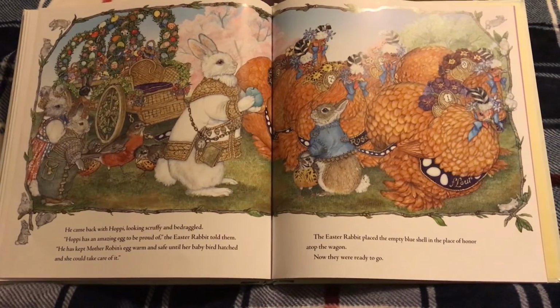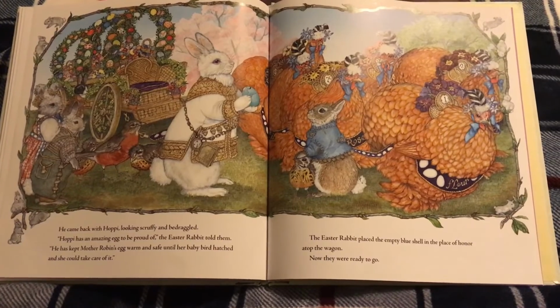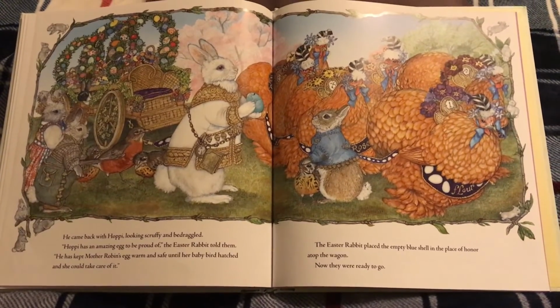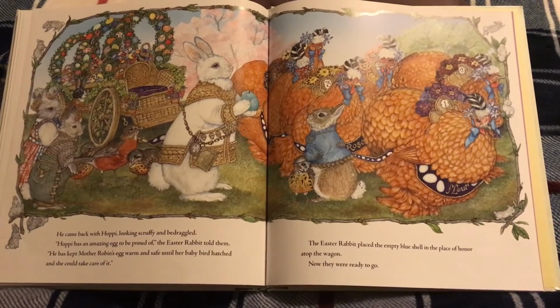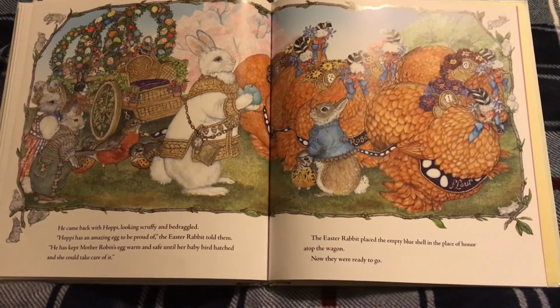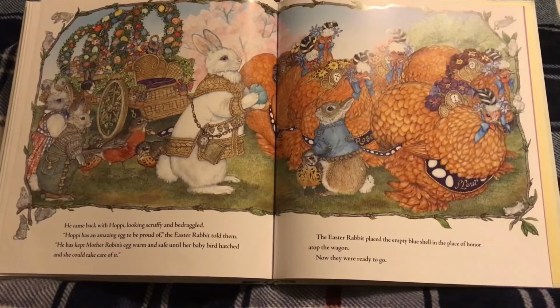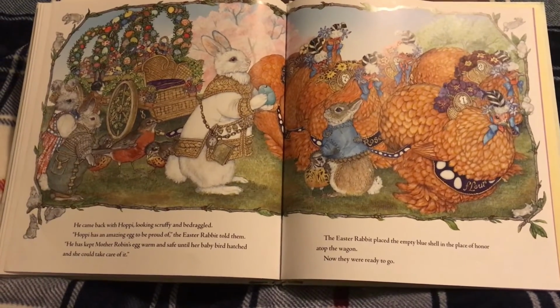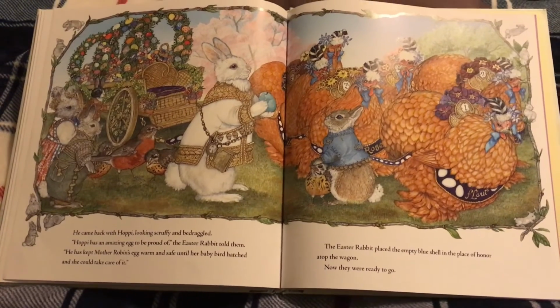"Hoppy has an amazing egg to be proud of," the Easter rabbit told them. "He has kept Mother Robin's egg warm and safe until her baby bird hatched and she could take care of it." The Easter rabbit placed the empty blue shell in the place of honor atop the wagon. Now they were ready to go.